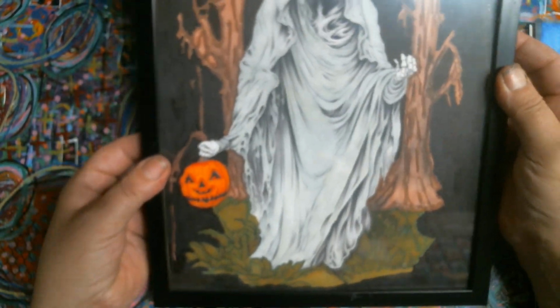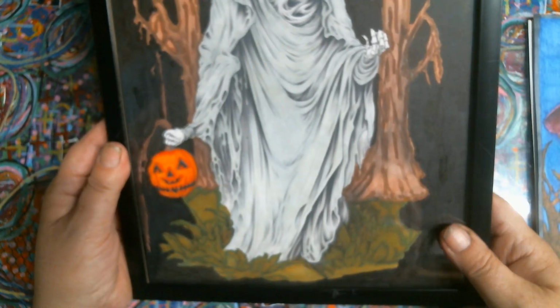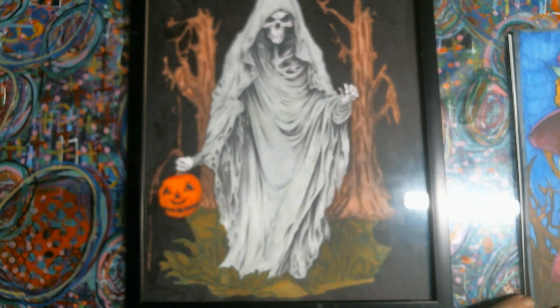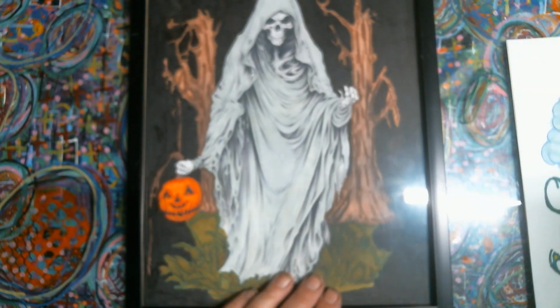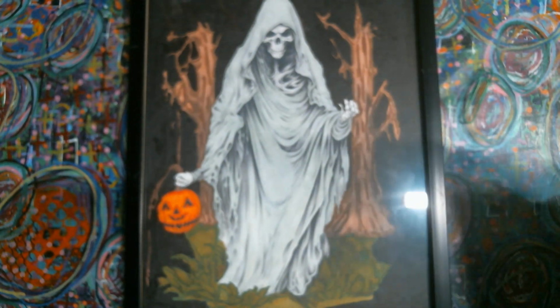So I framed this one for Scott, and he has it up in his childhood bedroom, which I call the doghouse. As I told him, if he ever gets in trouble and I kick him out of the bedroom, he can go to the doghouse. So it's a joke.